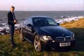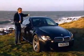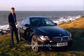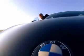Well, obviously, you get 2 less doors for starters. It's a bit lighter thanks to this carbon fibre roof, and it's a whole 0.1 of a second faster to 62. A big waste of money then. Well, driving it may change my opinion, but first I have to set it up.